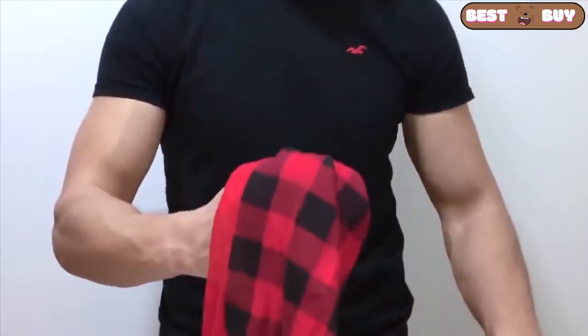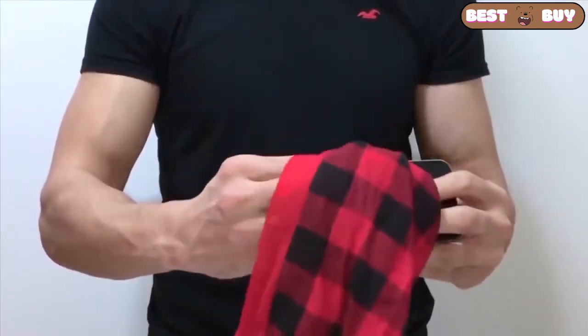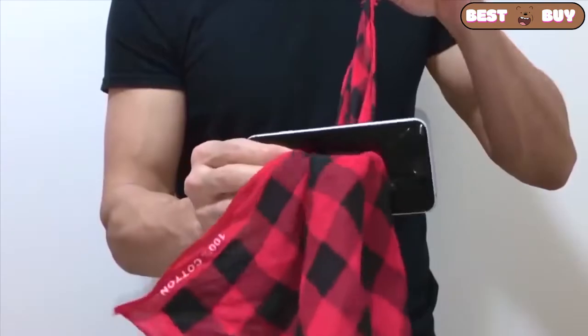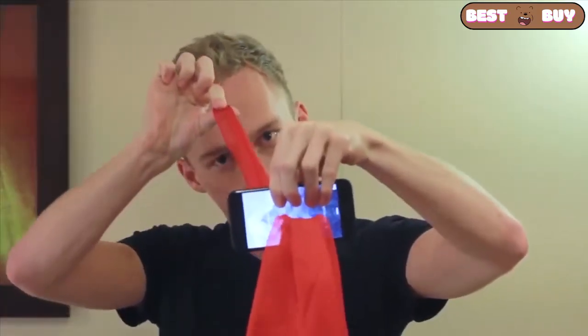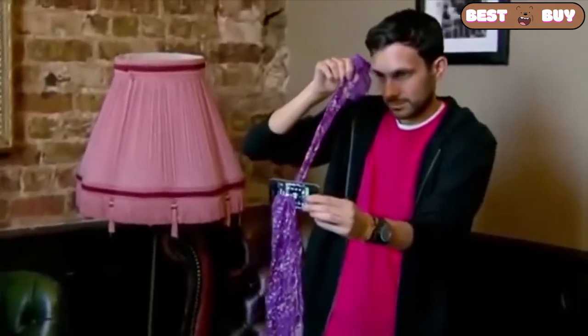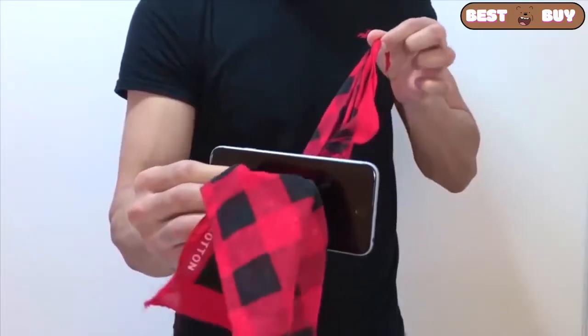And now I'll show you one very interesting trick. Take a smartphone from someone and show the viewer an ordinary scarf, then put one end of the scarf on the phone screen and then the magic begins. We pull it out on the other side of the phone. This trick will definitely amaze your friends, but the secret of this trick and how to repeat it will be revealed at the end of the video.